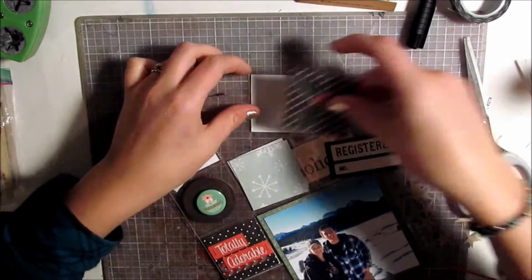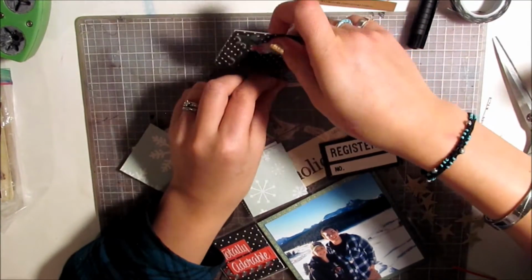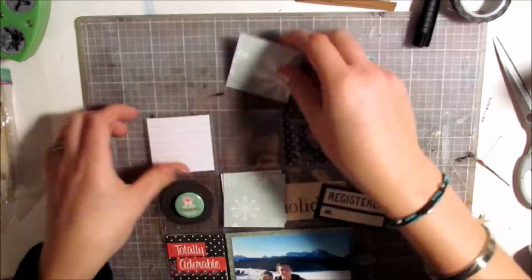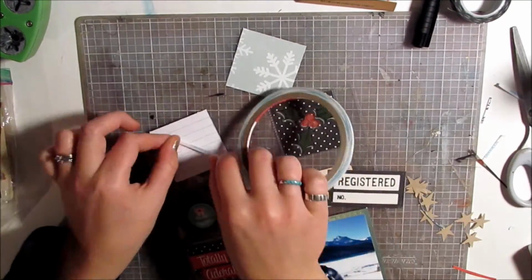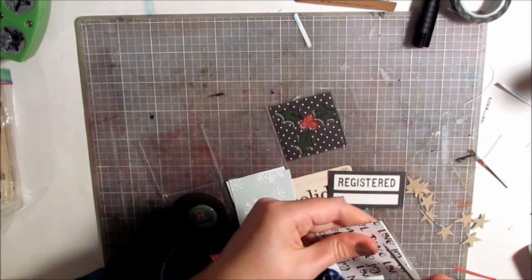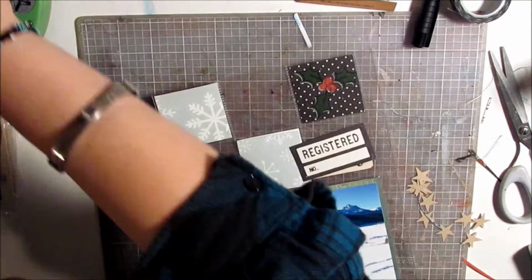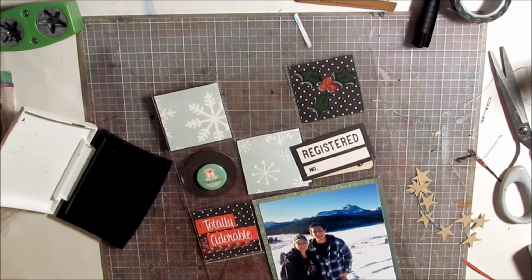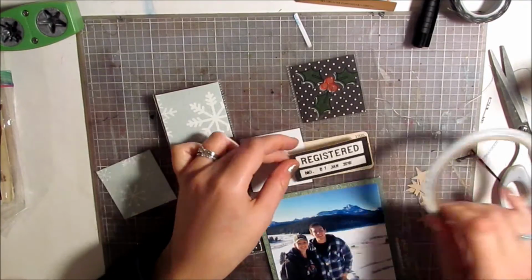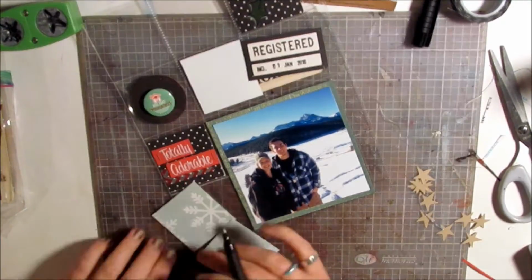And now I'm just adding some adhesive so that my pieces don't flop around. In these smaller pockets, I like to do that because the edges showing on the back sides of things kind of bothers me, so I like to trim those off, and I just adhere them together to make sure that everything stays where it's supposed to. So I've pretty much got this page laid out, and I'm gonna stamp the date here now on that registered die cut, and it covers the back of that cheer card perfectly, so that worked out well.